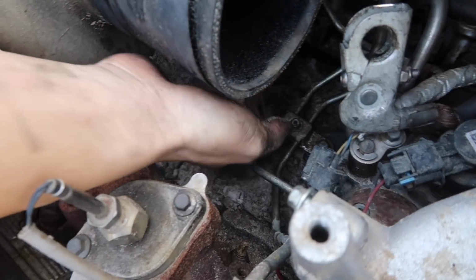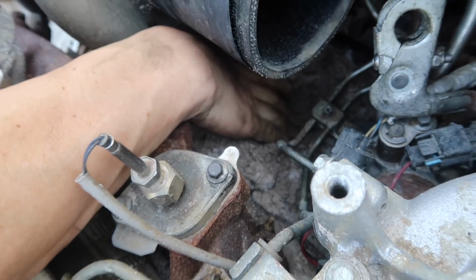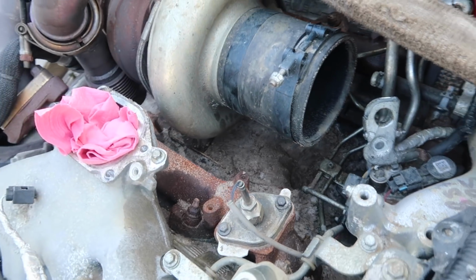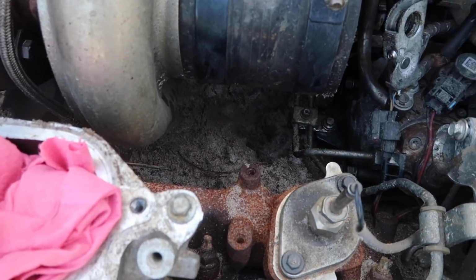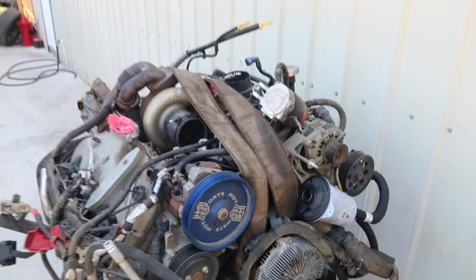A little sandbox in there, holy crap. That's insane. Kept it cool. Sand everywhere.